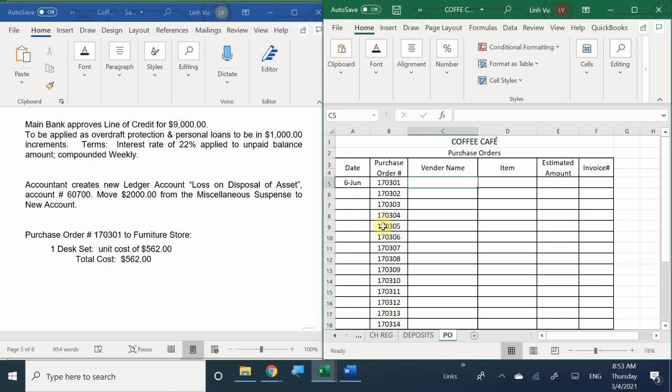Who's the vendor that we're purchasing it from? Furniture store. Yep, furniture store. Okay, and what item did we buy? Yes, we bought a desk. So that means the next time that we receive our inventory item, we're going to match the purchase order to the actual invoice itself. So again, we have to wait for it.